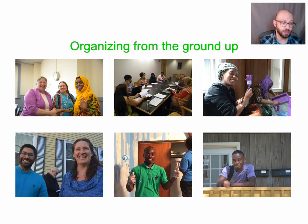So it's a very different model, but it truly is a grassroots organizing model, and so that's our experience. That's our point of reference, and just take that into consideration as you view this slideshow, because there are different ways of developing affordable housing, and the way we have done it is more unique.